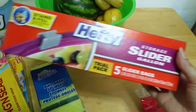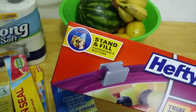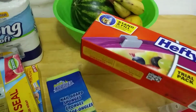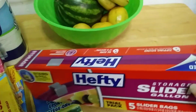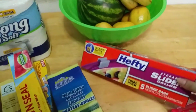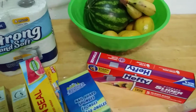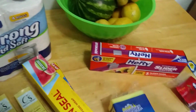Storage slider, I think a gallon's worth, right? 5 slider bags, stand and fill, as you can see, has a nice great grip in the baggies. I always use them for storage of my crafts, and sometimes even special sauces and whatnot. They come in handy, so if you see it, snag it. Still no aluminum foil by Reynolds, but like I said, always keep an eye out, and if you see it, snag it.